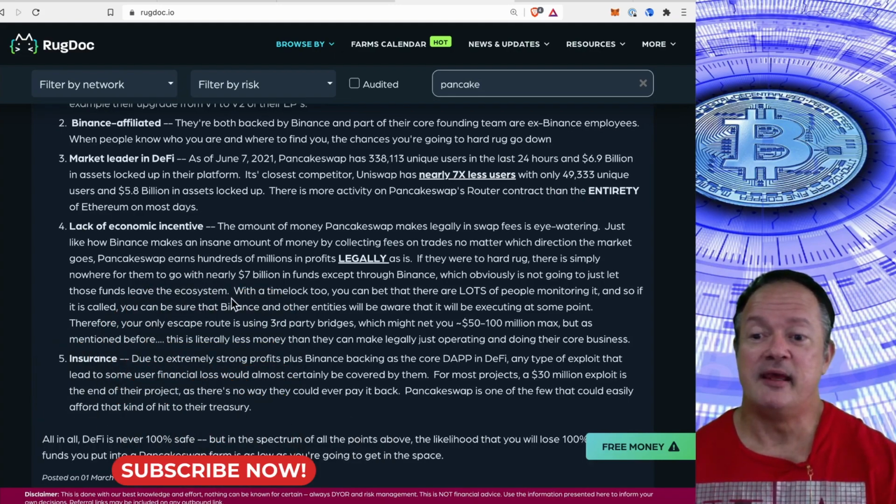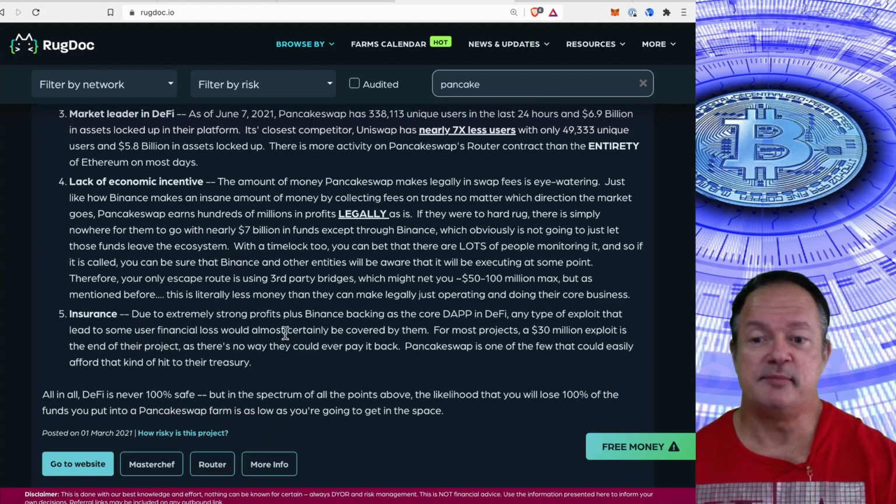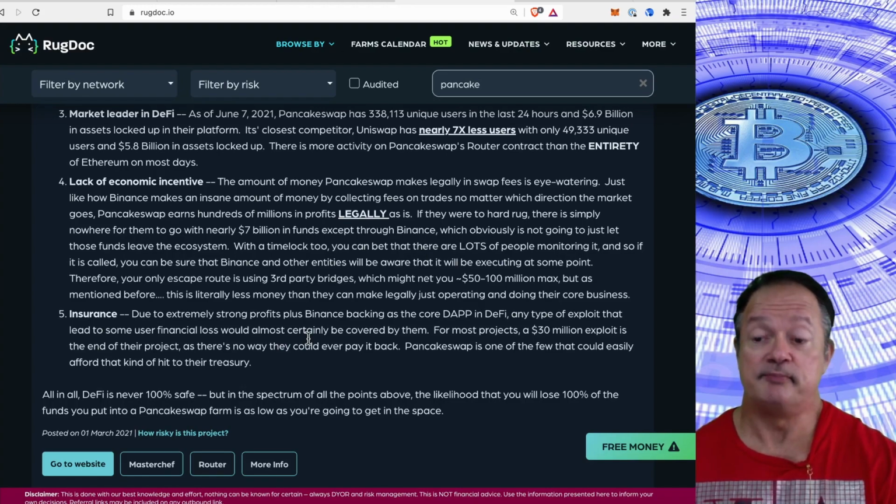All right. And they talk about insurance. Basically, Binance would probably help if there was a rug pull or any loss of funds at some point, simply because of the sheer size of the project.